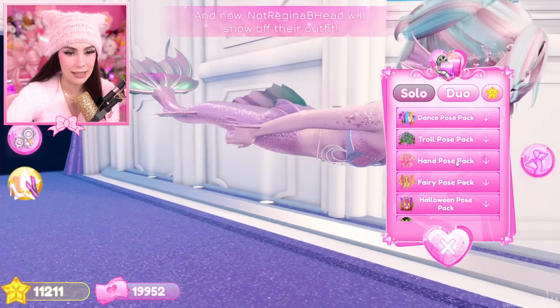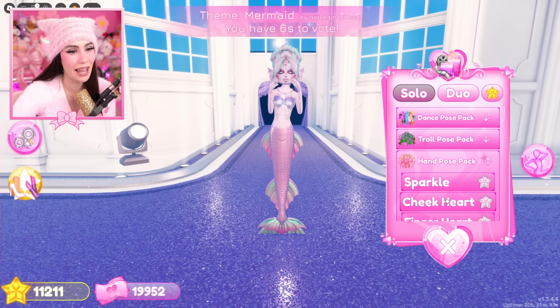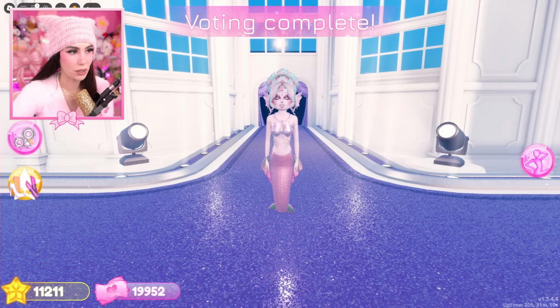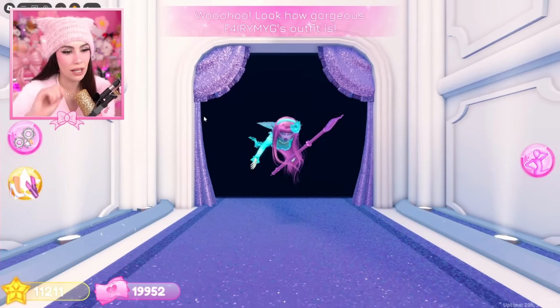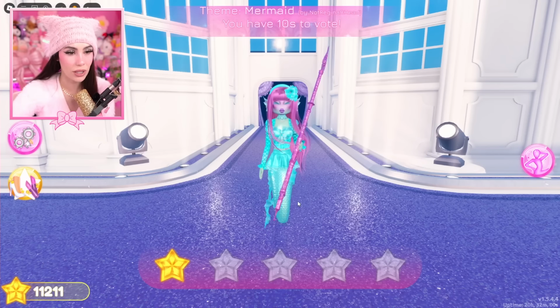Okay, was I last? I'll just do some hand poses because this slays. Okay, I really like my fit, guys. Okay, there we go, I'm liking this. Slay! Okay, what did people say? They said, that's so sweet, who gifted me custom makeup? I swear people think there's a pop-up at the top of their screen so fast and they click out of it really quick and they never see who gifts them custom makeup.